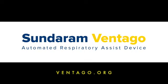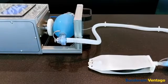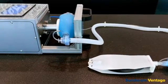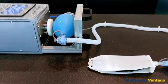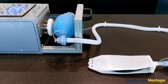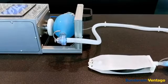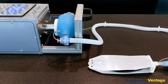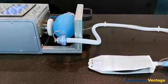Just a few weeks ago, in the early stages of the COVID-19 pandemic in India, a group of engineers and clinicians came together to solve a problem. We developed the Sundaram Ventago, an automated respiratory assist device for healthcare systems overburdened by COVID-19. The Sundaram Ventago acts as a bridge between high-end ventilators and the manual pumping process. These devices can be made at a fraction of the cost of existing ventilators.